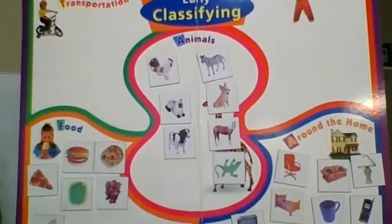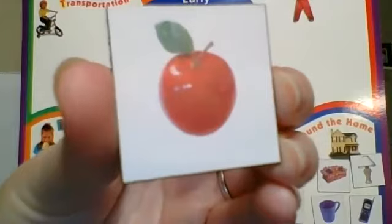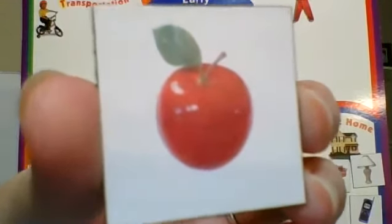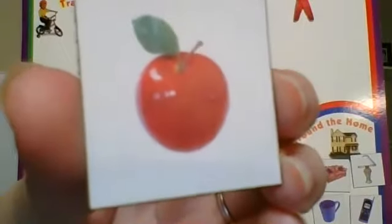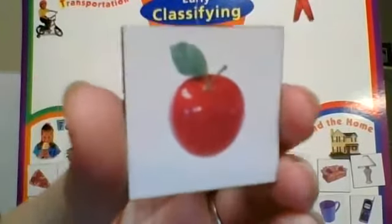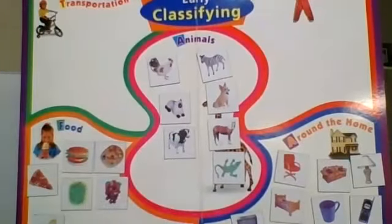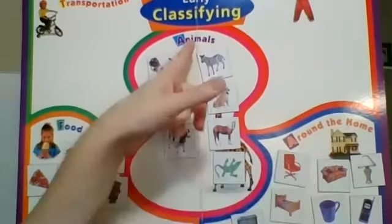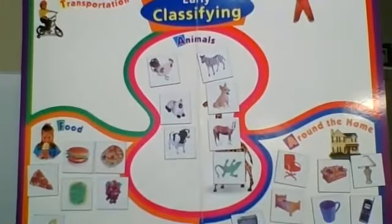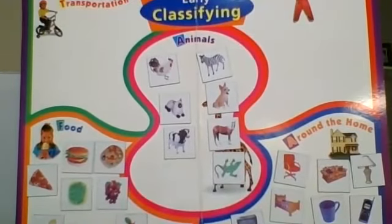All right. Last one is Avian. Avian, can you see this? What do you see? Apple. Yes. Where would we put apple? Is that around the house, an animal, or a food? Food. Good job. All right, excellent.